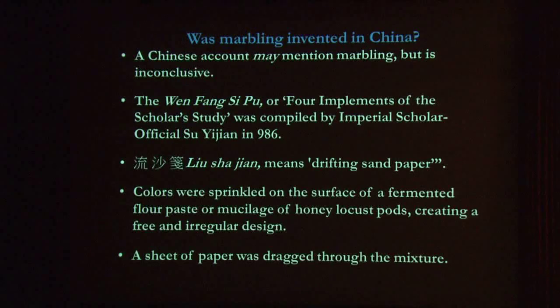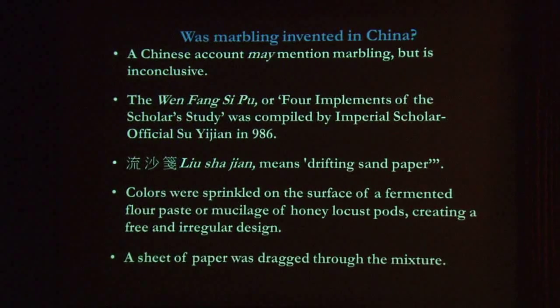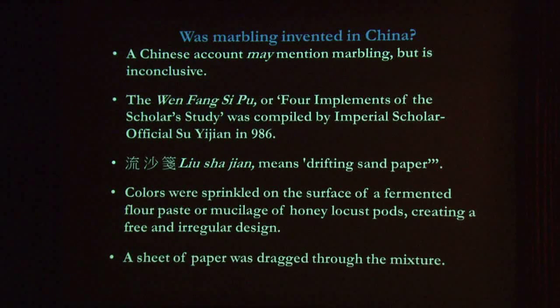One tiny thing I'd like to discuss, though, before I proceed with Persianate marbling is that some of the prevailing literature has described a connection between marbling in the Islamic world and in China. And I just want to mention that this idea is actually very much inconclusive. There is an account from the Wenfang Tsepu of the Chinese scholar official Su Yijian, which mentions a kind of decorative paper, drifting sand paper, liu sha jian, in which colors were sprinkled on the surface of a paste slurry which had been applied to the paper. And this paste slurry was made with either actual starch paste or mucilage of honey locust pods, and it created a kind of free and irregular design. And then this sheet may have been dragged through this solution, or it may have been applied to the top of it. But it wasn't actually a floating method of sprinkling color on a floating bath. So it's something that's important to distinguish in the various sources.